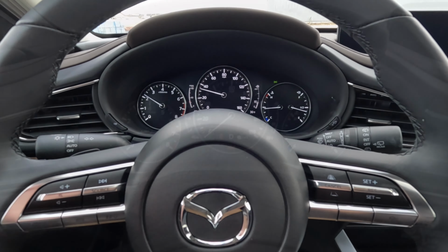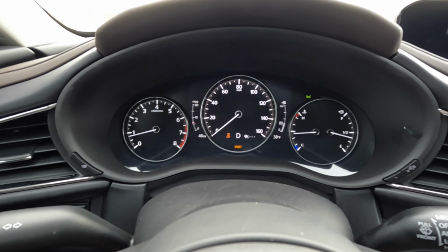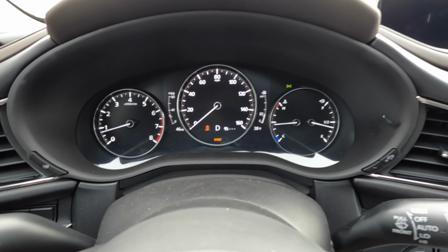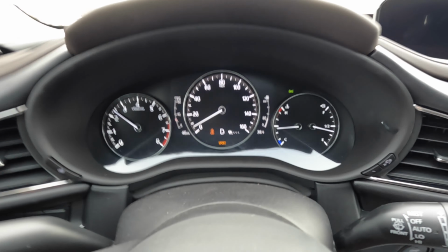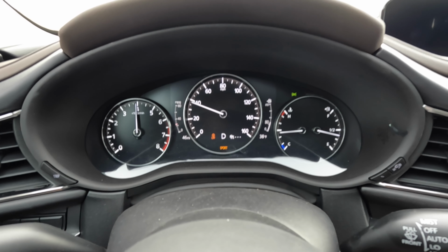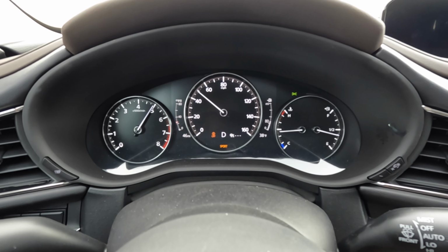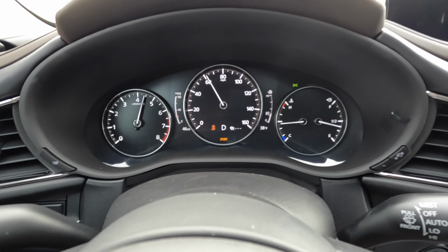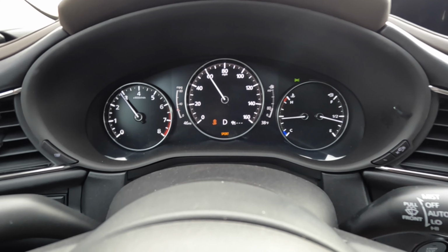Let's do a 0 to 60. 0 to 60, we're in sport mode, traction controls off, and we're going to put a little bit of brake rev on the 6-speed transmission. Let's see what it can do. A little bit of tire spin. Engine sounds really good. True 0 to 60 came in at 8.7. You'll see on the graph next.